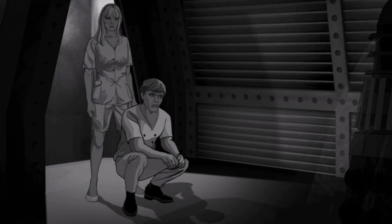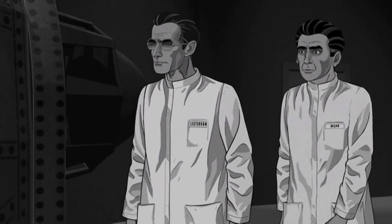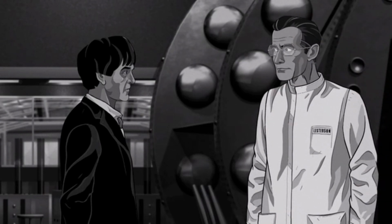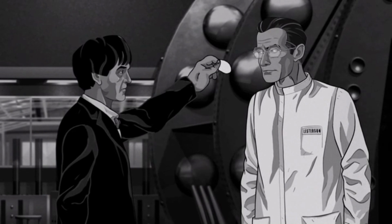The team quickly realise that one of the Dalek casings is missing, likely the one that the mutant who ran away inhabited. Lesterson barges in and is quite furious, but the Doctor quickly deduces that he has seen the Daleks before, and removed one of them from the capsule.